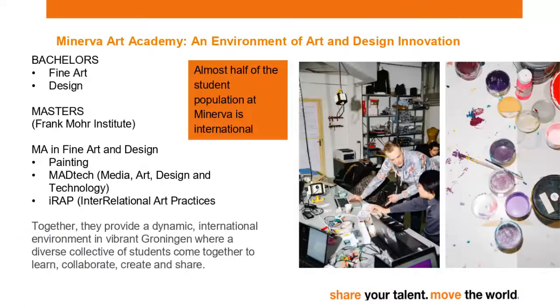Then lastly, before I head over to Jan, the Frank Mohr Institute is part of Minerva Art Academy, and we are not situated on the campus of Hanse University, but in the middle of the center of Groningen. About half of the student population at Minerva is international. We offer different art bachelors, and two of them are English taught. It's a fine arts and a design bachelor. And then we have our master institute, the Frank Mohr Institute, that offers the master in fine art and design.